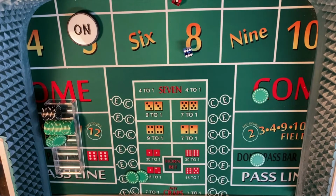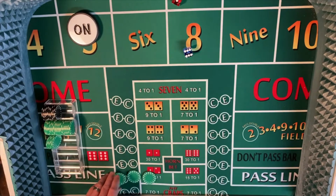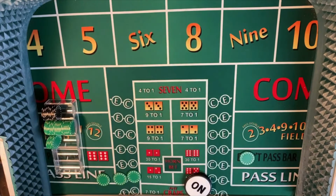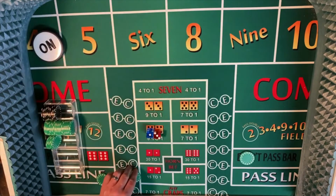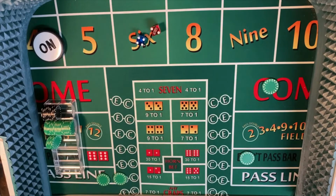And there's a 7 out, so that's a good time for that. And we win both places, so that's another winning shooter. So we'll rack our winnings there and move on to the next shooter. There's our don't pass bet out, come out roll. That's an easy 4, the ace 3. So put out the come bet, and we're just rinsing and repeating here.